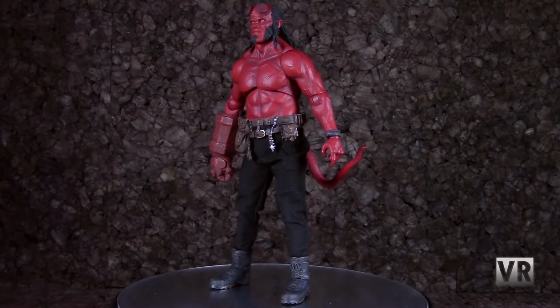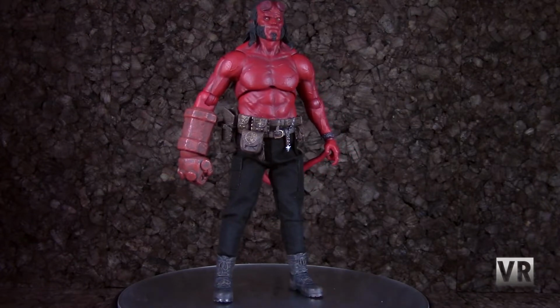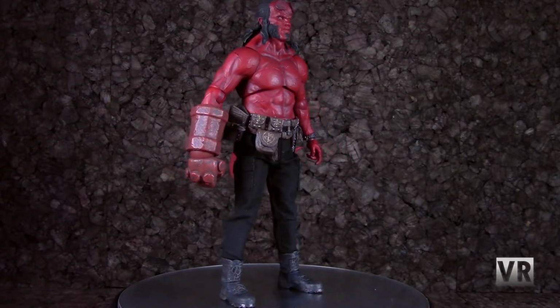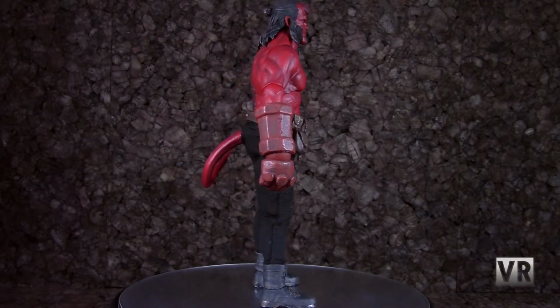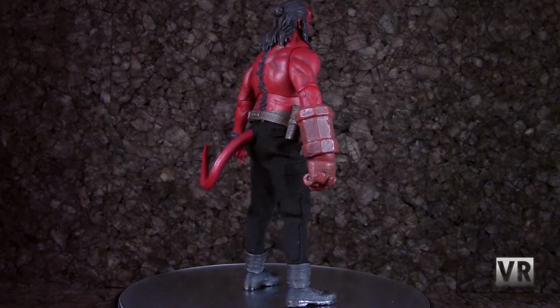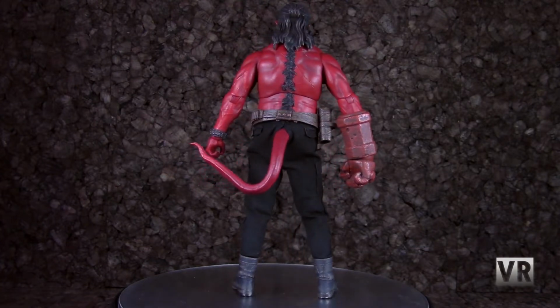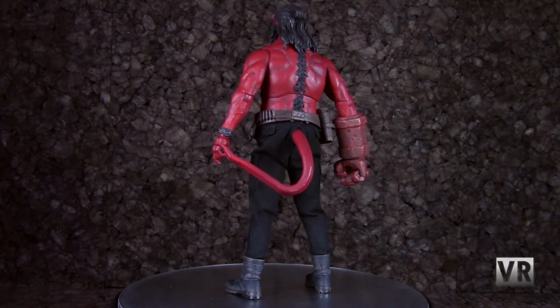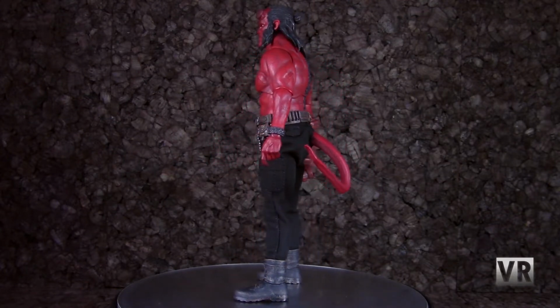Number 8 is the Mezco Hellboy from the 2019 movie. I'm not normally a huge fan of Mezco, but every now and again they'll make something that I want. And the thing that they made that I wanted this time is from a movie that I have not seen, which is apparently awful. But the actual design for Hellboy in that movie looks good, fairly similar to the Del Toro films versions of Hellboy. And the figure is relatively solid.